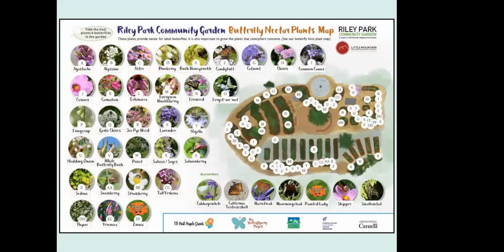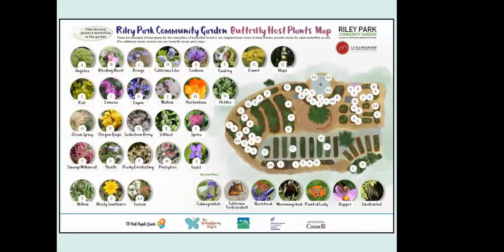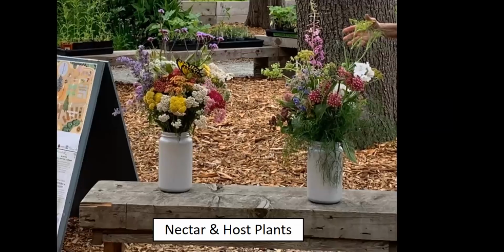These are a couple of maps that are also downloadable on the Riley Park website. As well as the four seasonal pollinator maps, we did maps for butterfly nectar plants as well as butterfly host plants. And these are all plants we have at Riley Park.